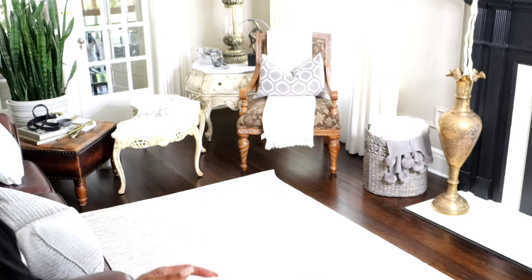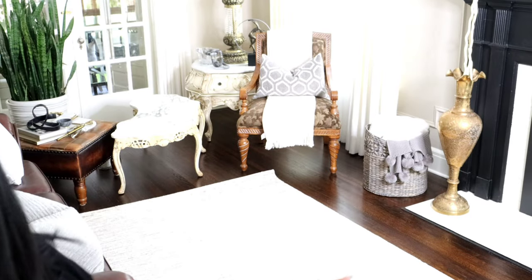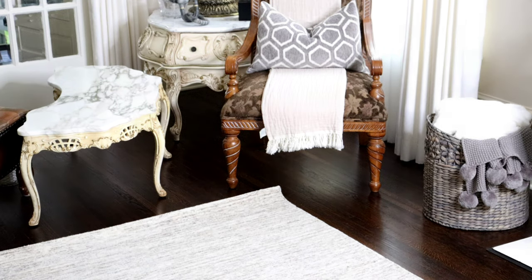We got it. We here. All right, so what do you guys think? I want you guys to comment. Maybe I need to bring the camera a little closer and go down some with the camera so we can get a closer look at the rug. But this is it. Guys, think about this rug. Let me bring you in some more so you can see the texture. You here for it? I'm here for it.